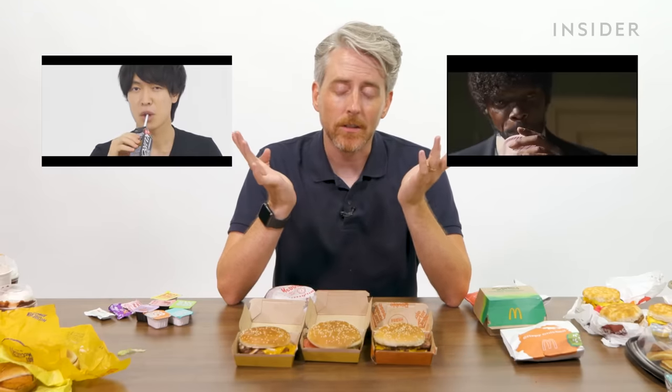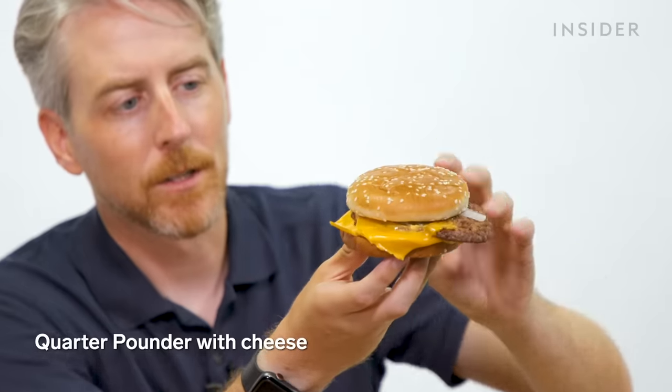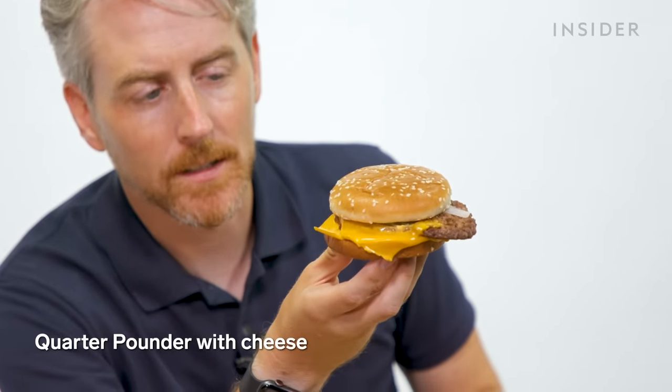Three exclusive burgers here in the US are variations on the quarter pounder with cheese. Yes, we've all seen Pulp Fiction. We know about the whole quarter pounder thing. It does not exist outside of the US, I don't think. So probably why they don't have quarter pounders in Japan. The classic quarter pounder with cheese. Look at this guy. I mean, this is maybe my go-to one for a decade.